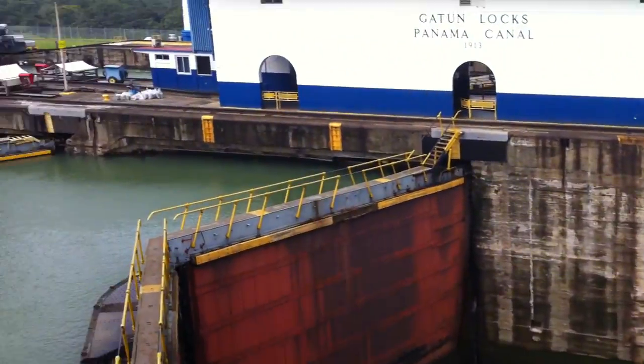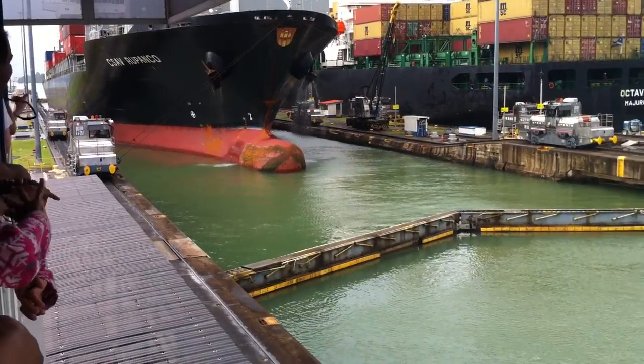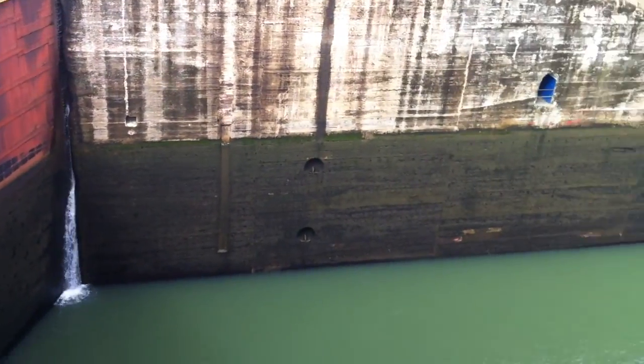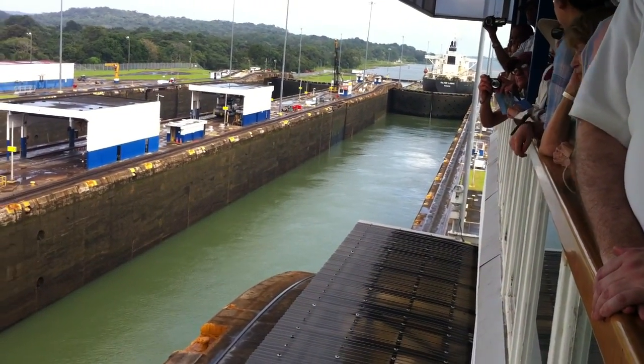And the water that the Kasav Rupenko is sitting in will be diverted through culverts into this lock, and then it will move into position the same way that the silver lining was.